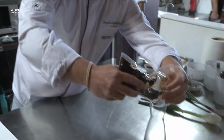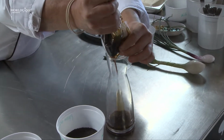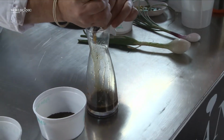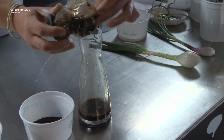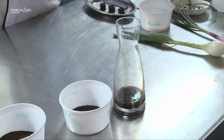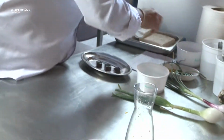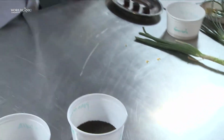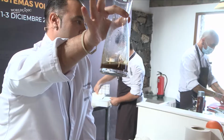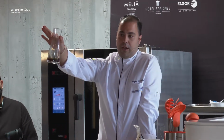And that's the way we started to work, revolving around that idea of preparing a dessert with onion. By squeezing it, we obtain that liquid, and if we keep on squeezing it, we will get more and more liquid. It's kind of a broth, if we can call it that. That's the liquid of the red onion, which is completely concentrated.